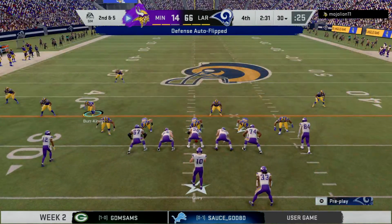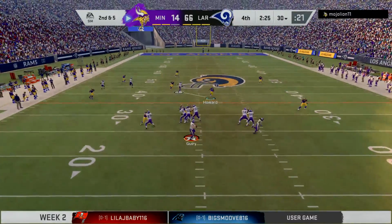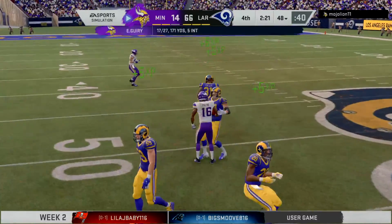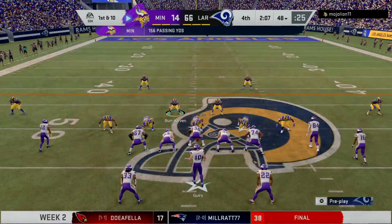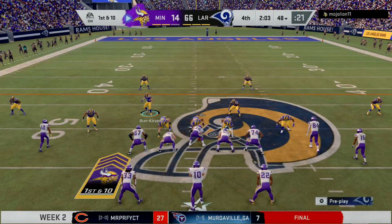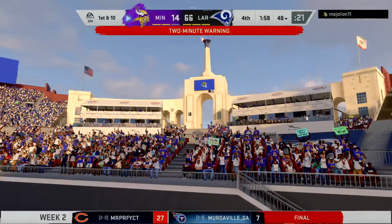Ball on the 30. They'll come up with a 2nd and 5. They'll look to throw here. Throw left side, complete. That's Payne. Give them 18 there and give the Vikings a 1st down. A gain of 18 on the play. 1st down, Minnesota. On 1st down, he'll drop to throw. Quick hitter here. It's complete.